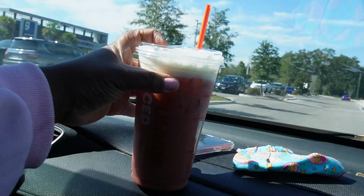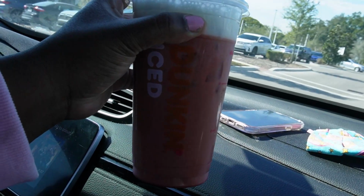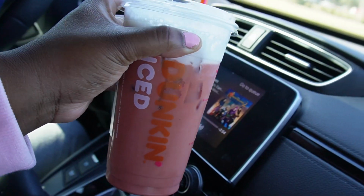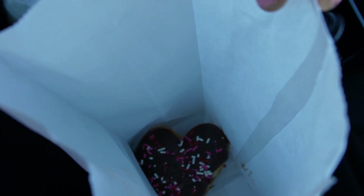We're leaving Goodwill. We went back to Dunkin'. This time I customized my drink. It was cheaper. I actually got this for free because of the app, but it's cheaper to make the iced coffee and the whole thing is pink. Ariana got the brownie batter shaped donut.